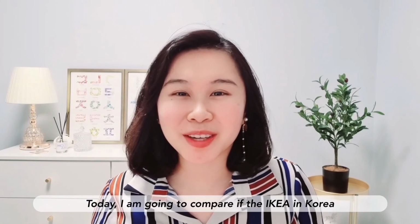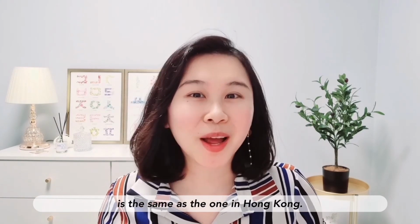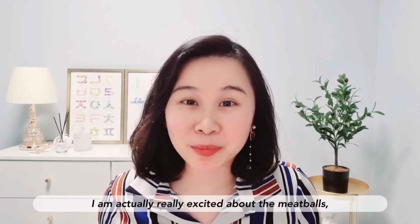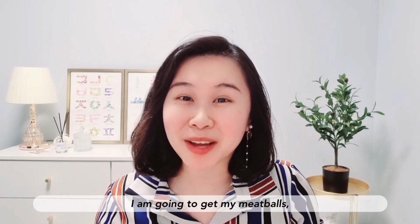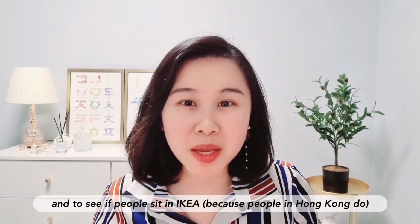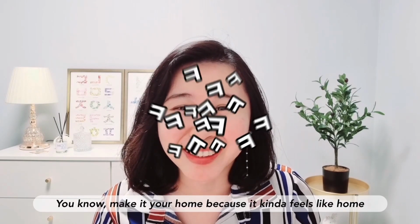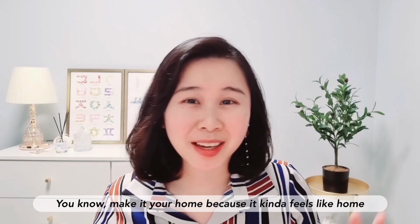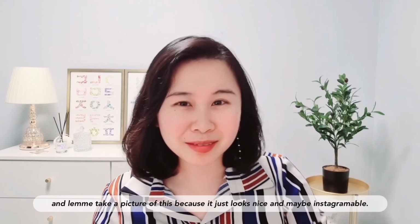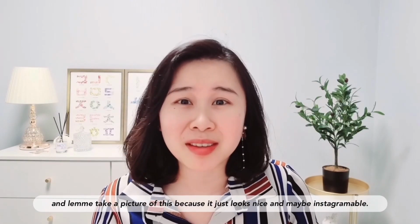And today I'm going to compare if the IKEA in Korea is the same as the one in Hong Kong. I'm actually really excited about the meatballs because I absolutely love it, and I kind of missed it really. So I'm going to eat my meatballs and see if people sit in IKEA, because in Hong Kong people do, you know, make it your home because it kind of feels like home. And let me take a picture of this because it just looks nice and maybe Instagrammable.